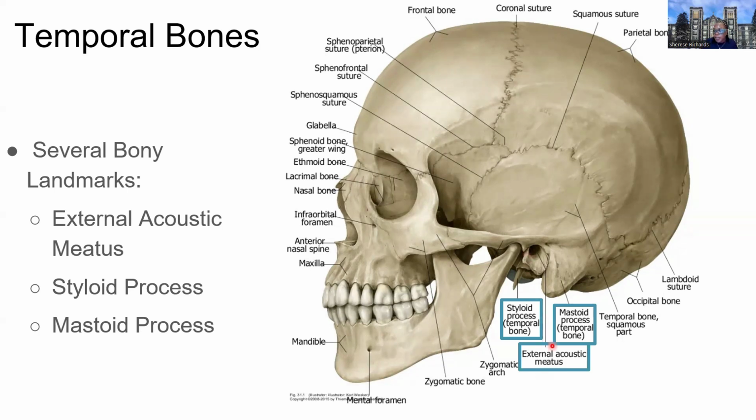So the external acoustic meatus is another feature here in the temporal bone that actually leads internally to the internal acoustic meatus. Then we have the styloid process. This is a sort of sharp inferior projection on the temporal bone. This is going to be an attachment for some of the muscles of mastication, for example. And then the mastoid process is another projection found. This is a more roughened, larger projection posteriorly that is another attachment for muscles such as the sternocleidomastoid muscle.